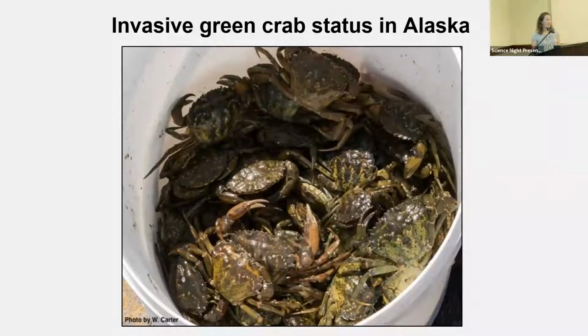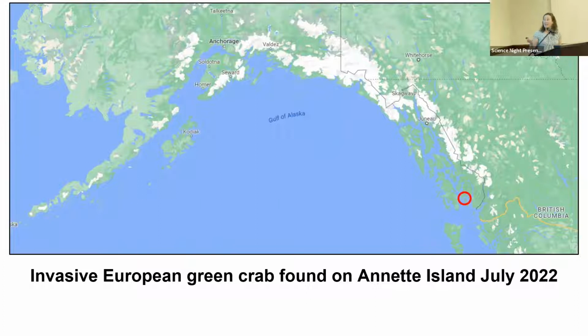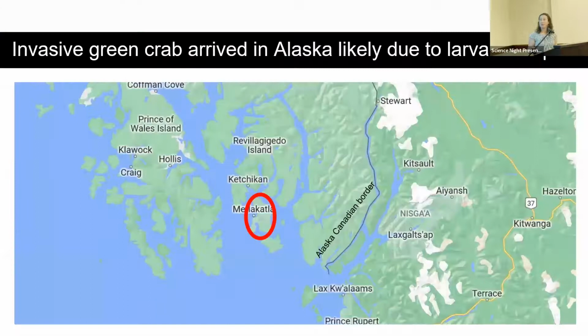So what is the status of invasive green crab in Alaska as we know it today? Invasive green crab were found on Annette Island in July of 2022. Annette Island is shown here in the red circle. It's right on the border of Alaska and Canada. If we zoom in there, you can see it's south of Kachemak here.